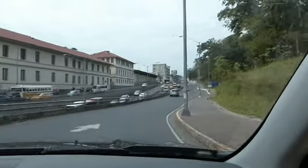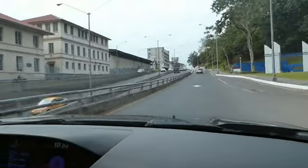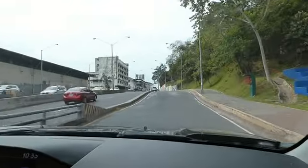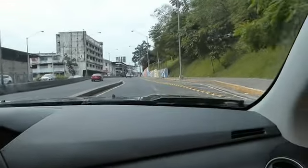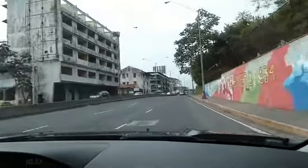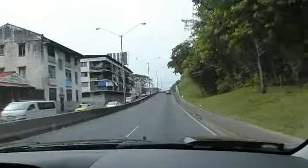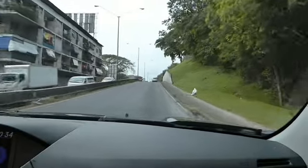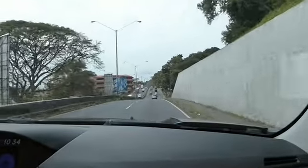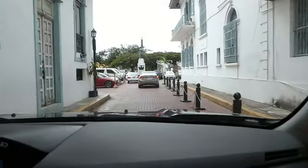4th of July Avenue. This was the limit, Canal Zone, Panama. Canal Zone to the right, Panama to the left. If you're coming on this side, this is different. They had a big fence here separating them. They knocked it down already.